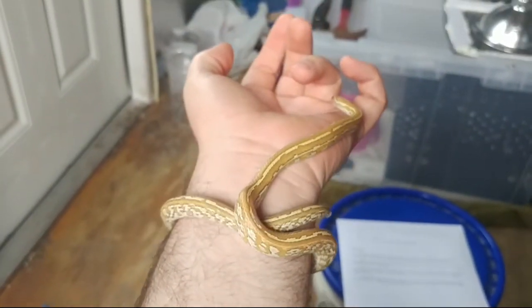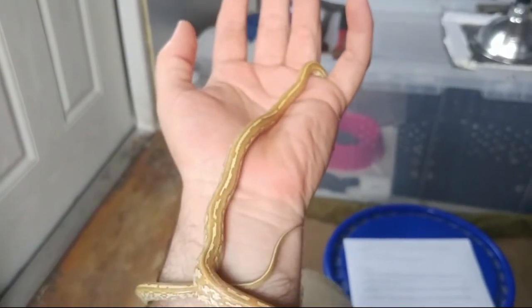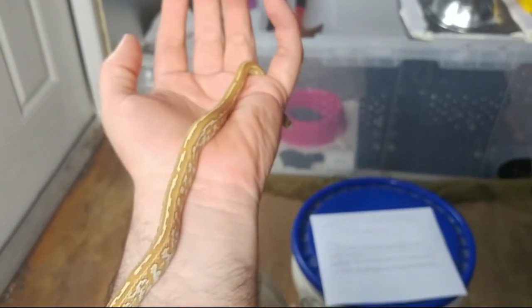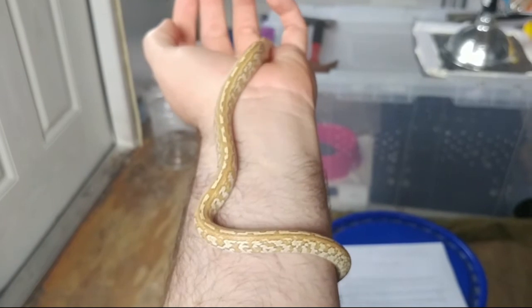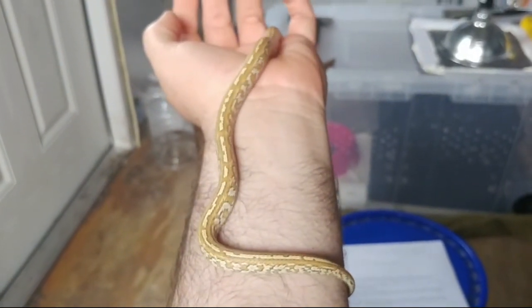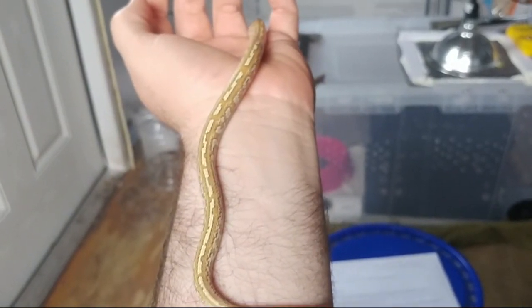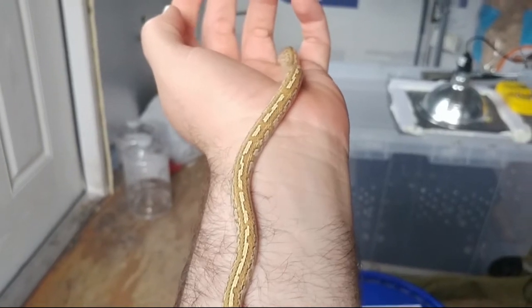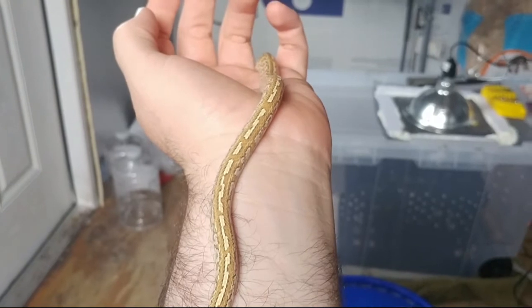Like if there's anything wrong with the snake, now's the time to bring it up with the breeder or the pet store if you're at a pet store. This is important to bring up. The breeder can't work with you if you don't tell them what's wrong, or if you wait a month to tell them that something's wrong. They may not believe that the problem was pre-existing when you got the animal. So just something to keep in mind. This is the time to bring it up when you get the snake in to inspect it. You want to just make sure it's healthy.